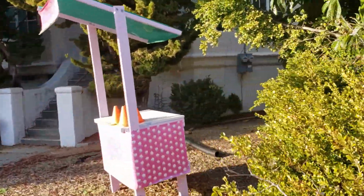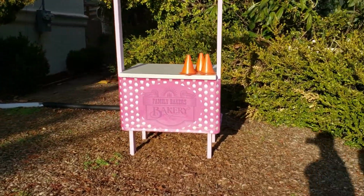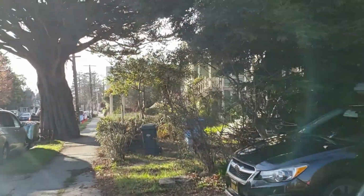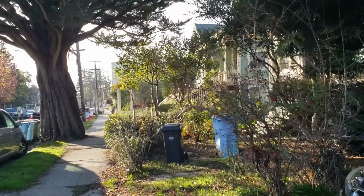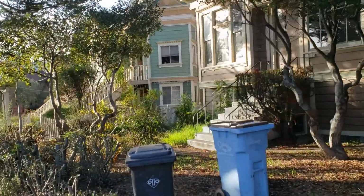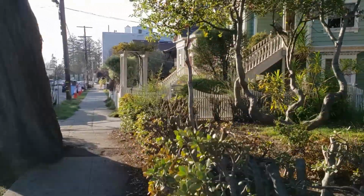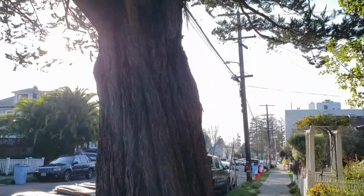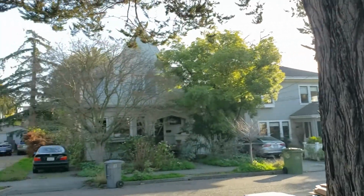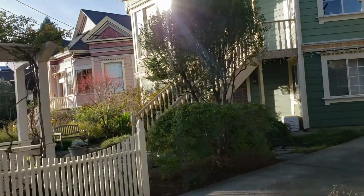And up here, there's this little stand that someone made. It looks really official to sell. I don't know what. I've never seen anybody out there, but I'm not sure if it's a child that made that or who knows? Here you can see more yards. This is the tree. Look at that massive tree. How long has that been there? These are the questions that go through my mind.